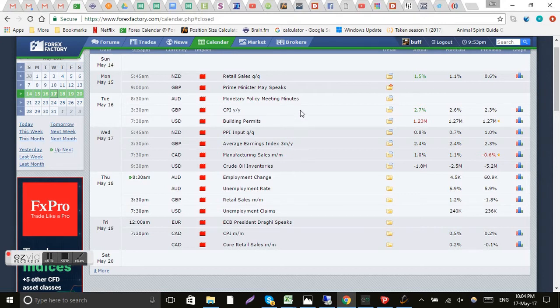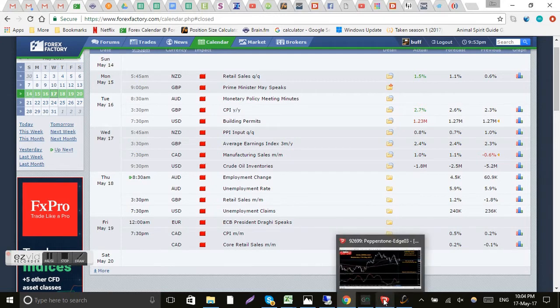A couple of talking heads. UK Prime Minister back on Monday, and I think the ECB, the European President, speaks on Friday. Other than that, some retail sales out of the UK, unemployment rate out of Australia tomorrow morning, and just the usual suspects really, nothing out of the ordinary. Quiet week. So let's have a look at the charts because we do have a few to go through.